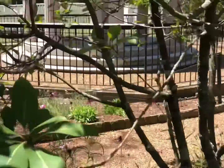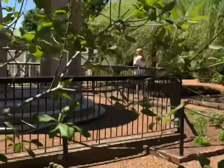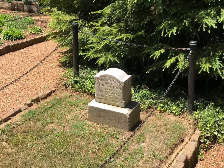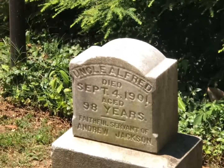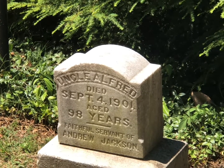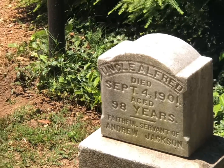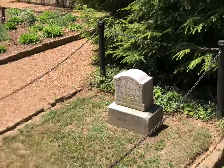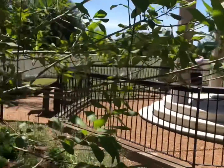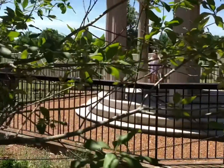So we've made it to the cemetery part of the garden here. Here is Mr. Alfred's final resting place. They said they've got him at 98 years old, but they weren't sure that was his actual age or not. But he had struck a deal to be buried here.